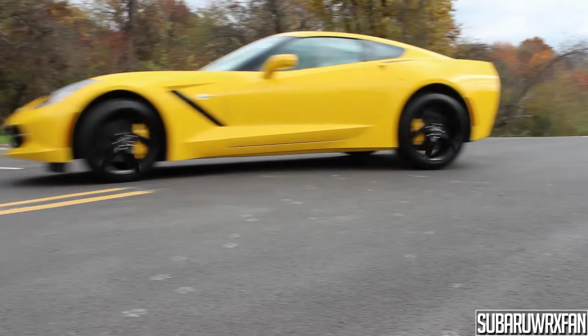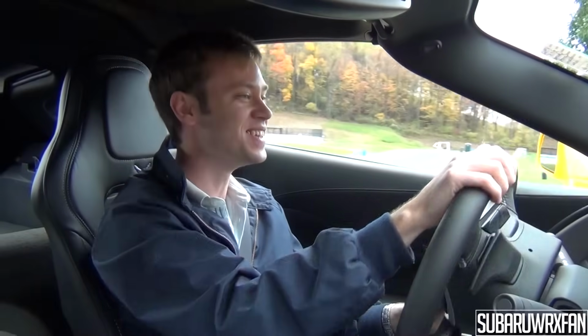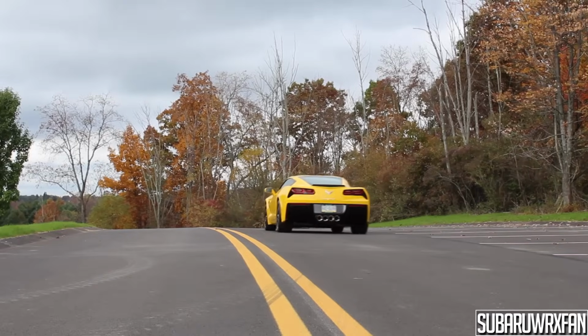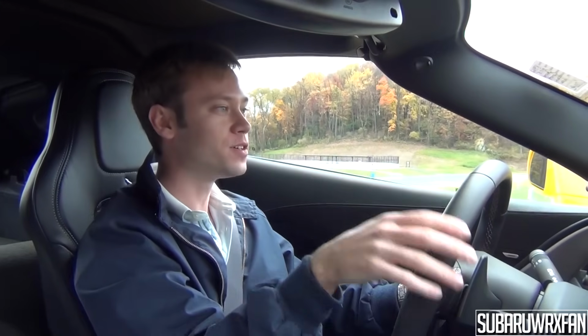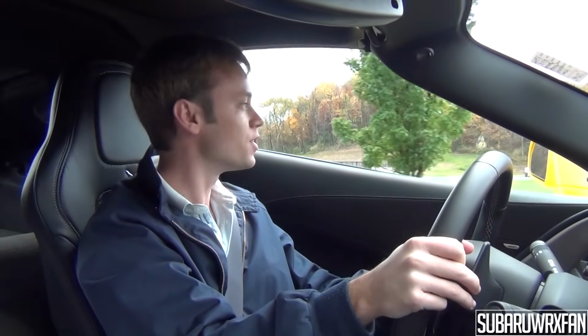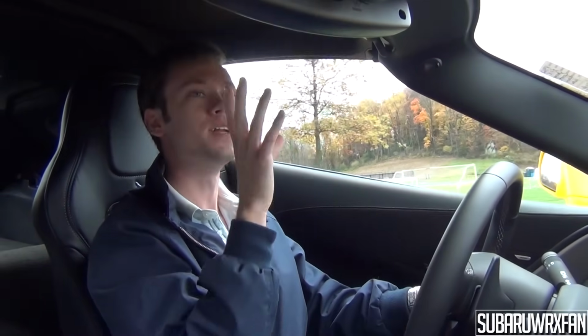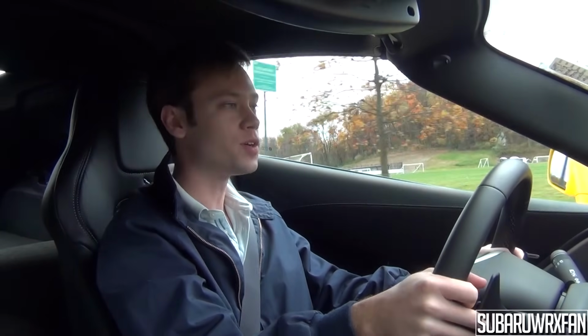So, like I said, this hood comes up really high, but it looks so cool. It's just so unique when you're driving. It's the first thing you notice. But otherwise, visibility so far is really good. You know, the windshield's a nice large size. You can see out very well. You don't really have too many blind spots, and that rear window is big enough that you can see out of it pretty well.